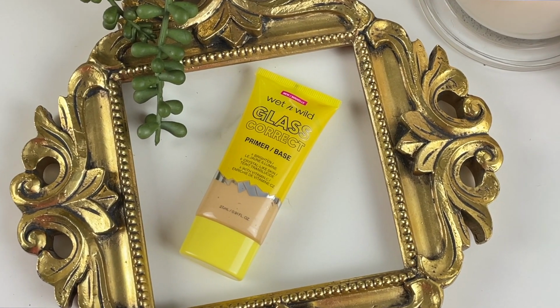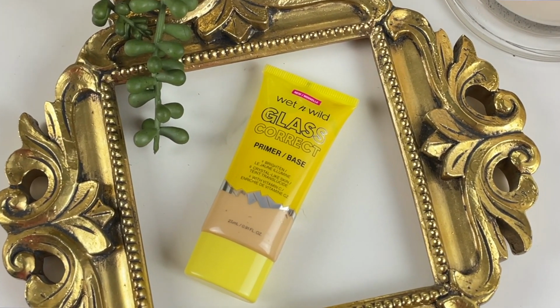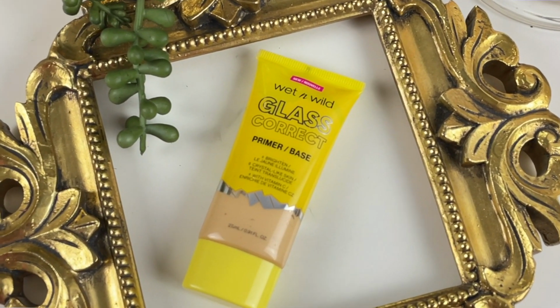I picked up a ton of products from Wet n Wild. I have 3 complexion products here. 2 of the 3 I'm already head over heels for. So the first one is this Glass Correct Primer Base. It says that it brightens with crystal-like skin and a vitamin C. I got the yellow one. There was a green version as well. I wasn't expecting much out of this. I thought it was just gonna be a very light gel-like, but water-based type of hydrating primer.